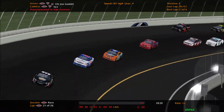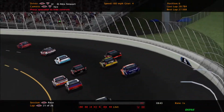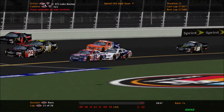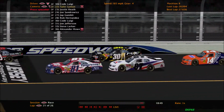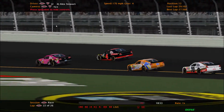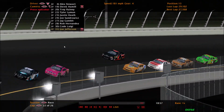Coming to the stripe this time, it'll be 5 laps of racing to go. Stewart once again up the track. That car might be getting a little tighter. And it's really hurt Code Luigi because he's been stuck by him. Look at Luigi move him to the outside. Stewart's into the wall. Your points leader just hit the wall on the front stretch. He's going to drop some positions. Not what he needed for his points position.